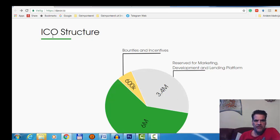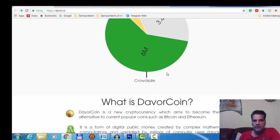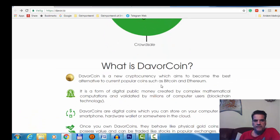Okay, how is the structure of the ICO? They have 600K for bounties and incentives, referrals and like that, and 3.4 million for marketing, development and lending platform, because they are going to make that one as well, and 6 million for crowd sale.